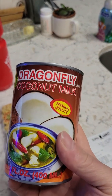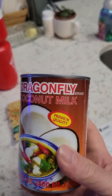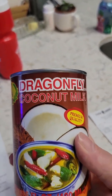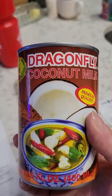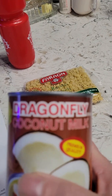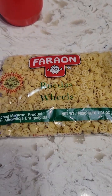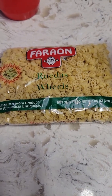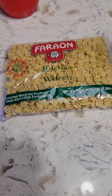I picked up a couple things. Let me switch. Picked up some coconut milk. I was actually there for coconut milk, but Dragonfly seems to be a popular brand of Asian products. So I picked up some coconut milk. This was only $1.99. I picked up two. And I picked up these fun little wheels. It's just a macaroni pasta, and for a big whopping 69 cents.